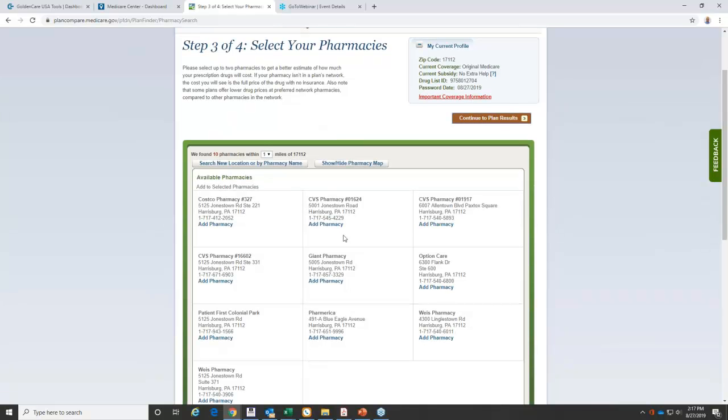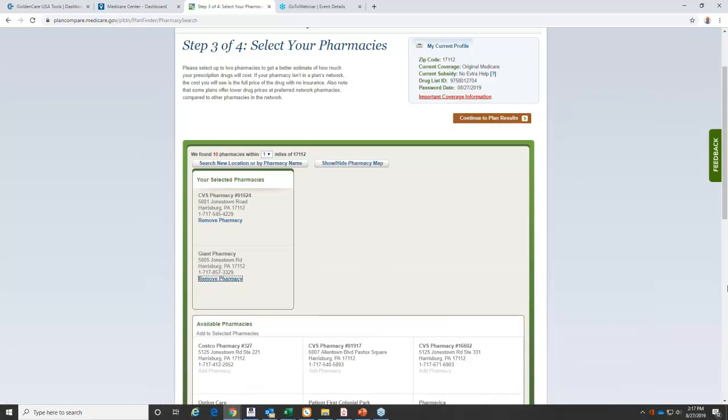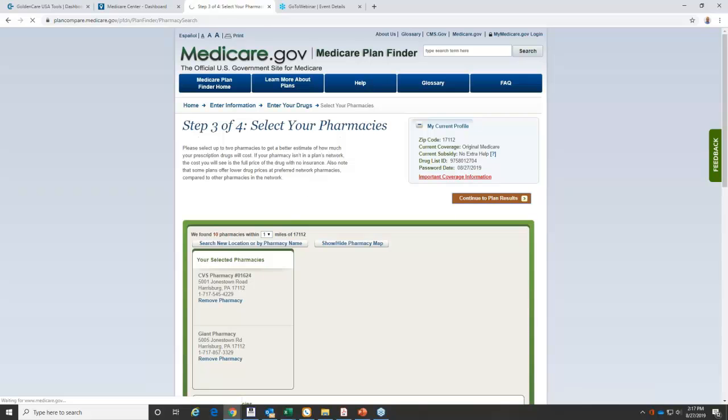Maybe go to CVS. This particular zip code is in Pennsylvania, so I'm going to go with CVS and Giant, those are two big pharmacies out there. All right, so I picked a couple of pharmacies. Now I'm going to continue to the plan results.